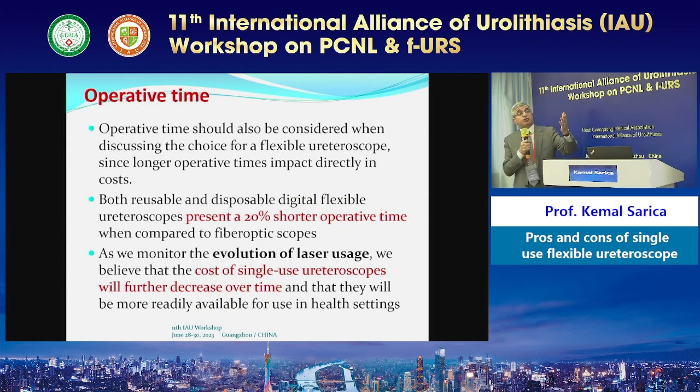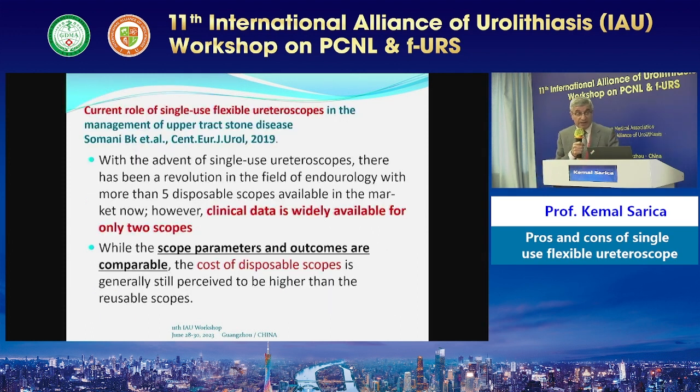Operative time should also be considered when discussing the choice for a flexible ureteroscope, since longer operative times impact directly the costs, repair of it. Both reusable and disposable digital flexible scopes present 20% shorter operative time. And as we monitor the evolution of laser usage, we believe the cost of single-use scopes will further decrease over time, allowing us to use them in a cost-effective manner.